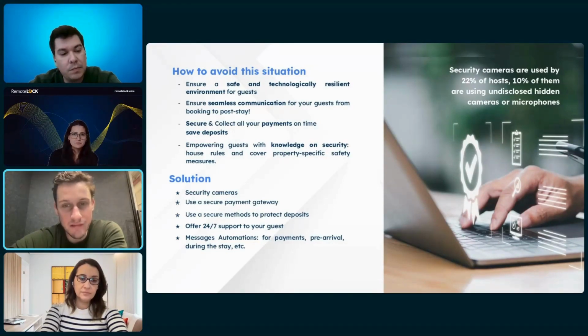Payments and deposits. Obviously, there are a lot of great tools through Hostify, as well as third-party tools, things like Superhog and others, where you can have waivers, damage waivers in place, third-party insurance, all these different ways to protect yourself in case the worst does happen. Does anyone else want to comment on this situation?